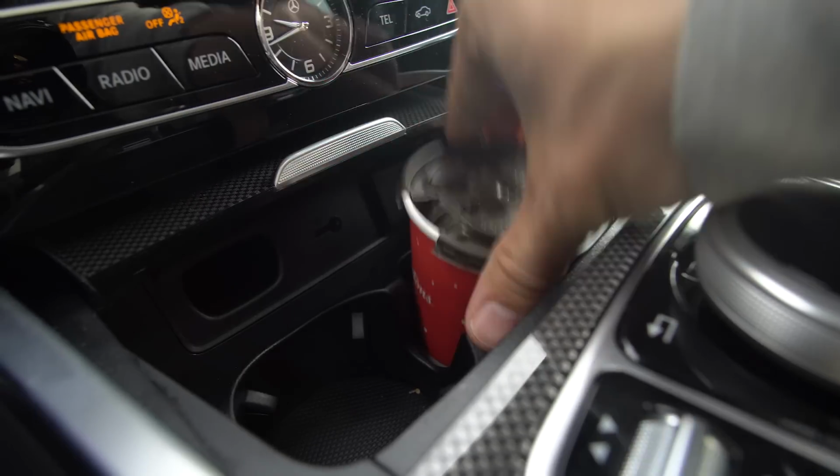Oh, that sounds good. Wow, that was really good at storing boxes considering the shape of this. It's like built for it. Yeah, exactly. Small cup of coffee fits perfectly. The interior lights.